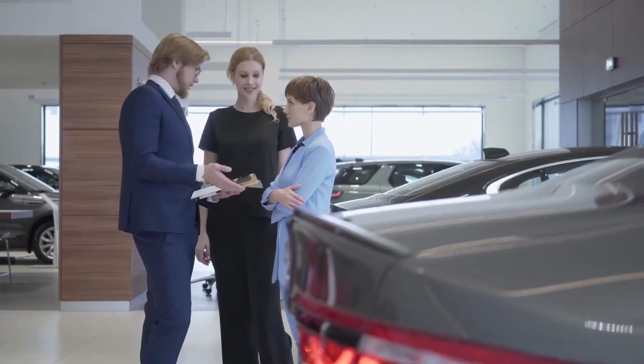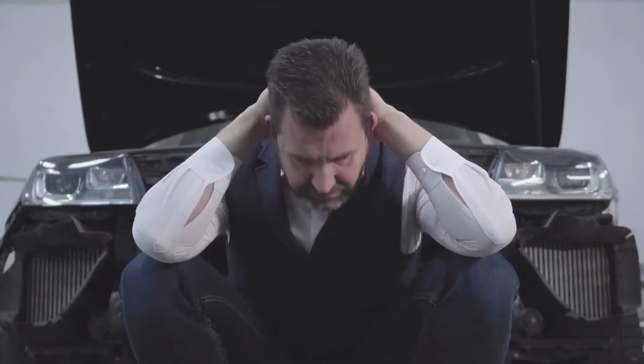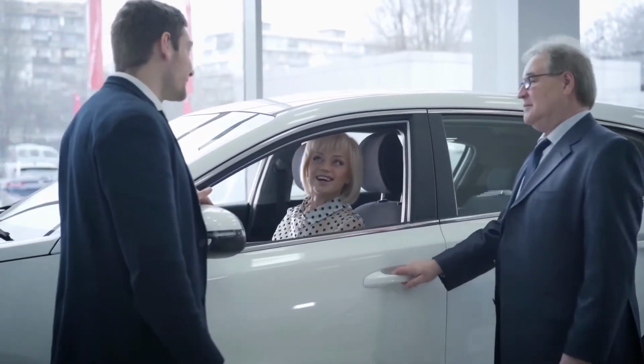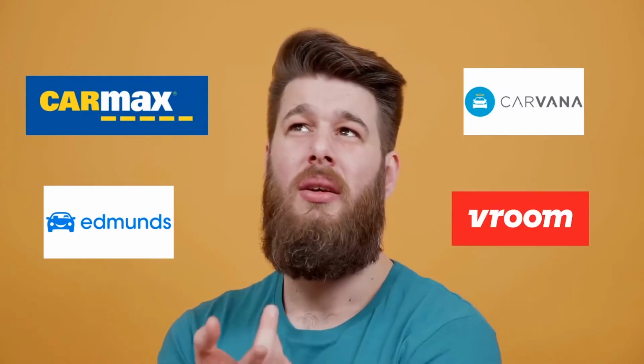COVID-19 has impacted many businesses across the board, and car dealerships are no exception. People do not come to physical dealerships like before, and millennials prefer buying cars online. On the other hand, online buyers have access to many websites and they do comparison shopping.